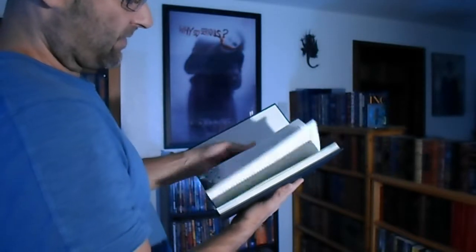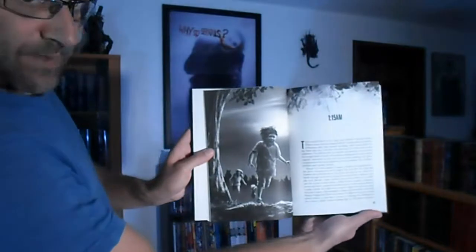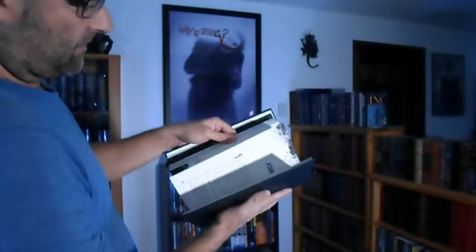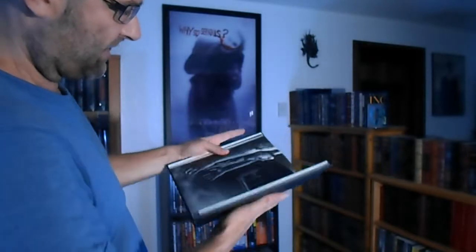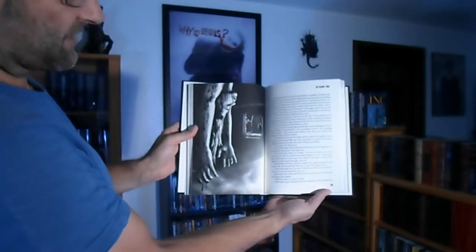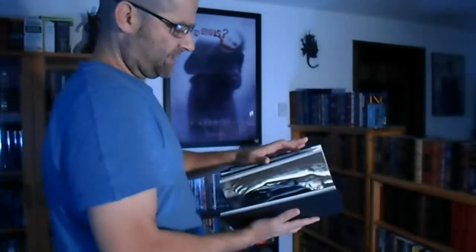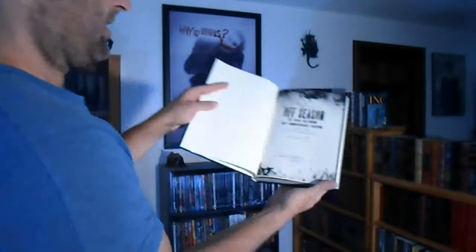Now, there are a number of black and white illustrations in here as well that are really neat. So there's one back here. I don't want to show more, it's kind of spoilerish. Anyway, this is the kind of stuff you're looking at. There are five or six of them in here. Really nice stuff.